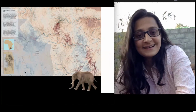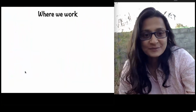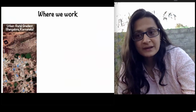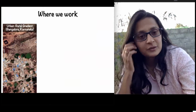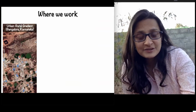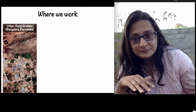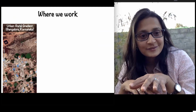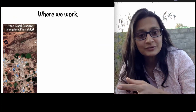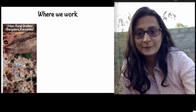This takes us to the question, where do we work? Where does all the science that I just described happen? Our urban-rural gradient for all the questions that involve Psammophilus dorsalis, the rock agama, happen here in and around Bangalore city. And so the image I showed there is two adjacent habitat types. The urbanized landscape right up against rocky boulders, which is rural, unurbanized. So we are trying to understand the urban-rural context with one species, and that happens here.